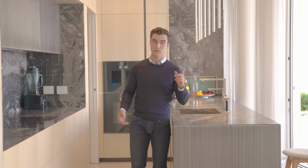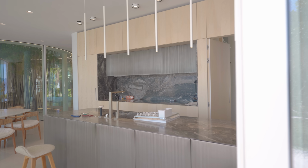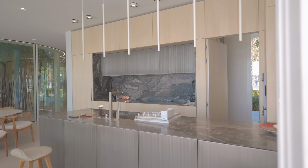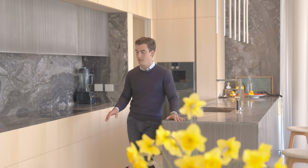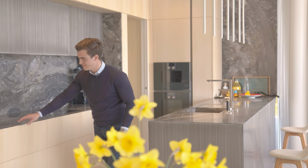The kitchen is right beside the living area. It is a Rossana kitchen with Gaggenau appliances, and everything is hidden. There are not even door handles.